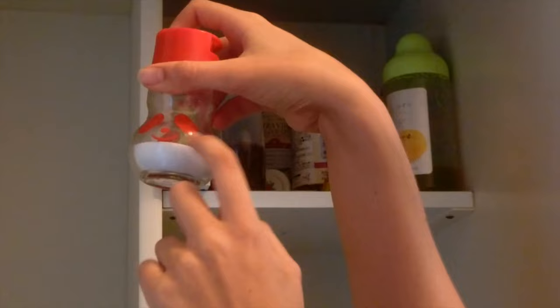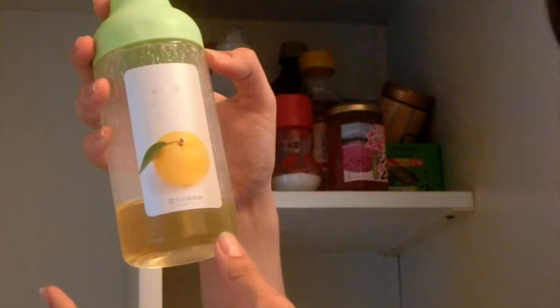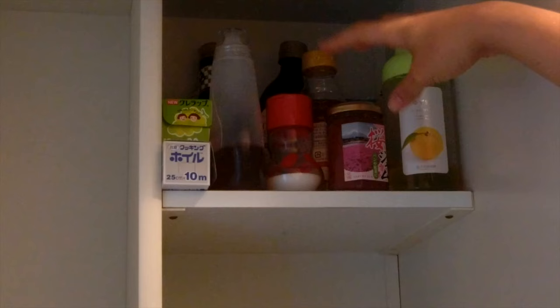I've got some cherry blossom jam. And this stuff is amazing. This is yuzu honey. It's got actual yuzu puree in it, I think. A Japanese citrus and honey, and it is so good. Oh my goodness. And then I've just got random things like honey, mirin, shoyu, soy sauce. That's all like condiments and stuff.